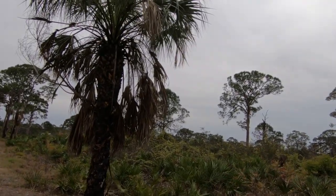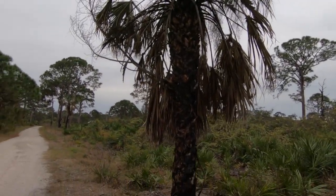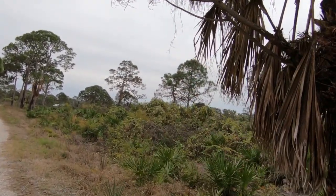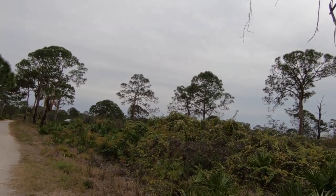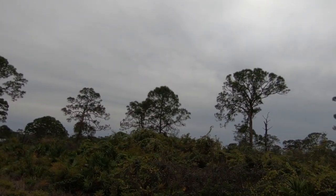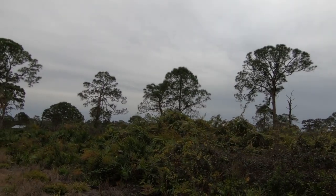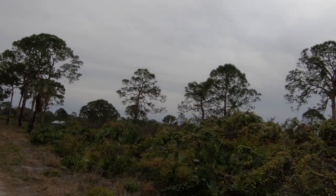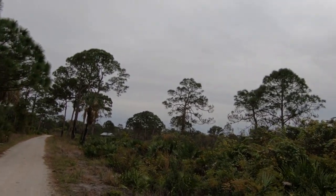So that used to be like a dumping area back in the day. They used to run cattle through here in the 1800s, the late 1800s, all the way up the street into downtown. So this was probably somebody's farmland and they probably had a dump on it.